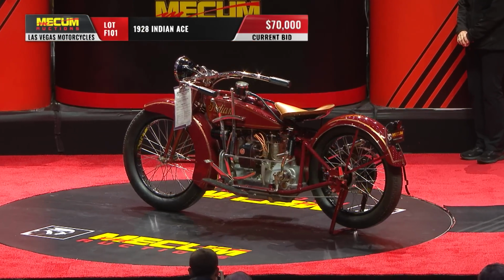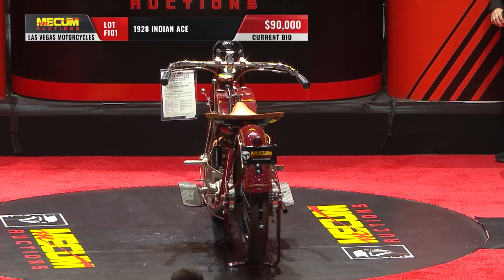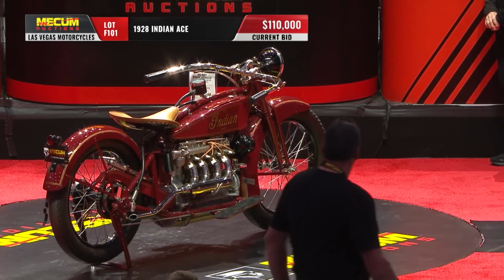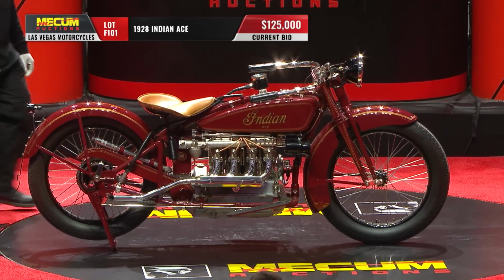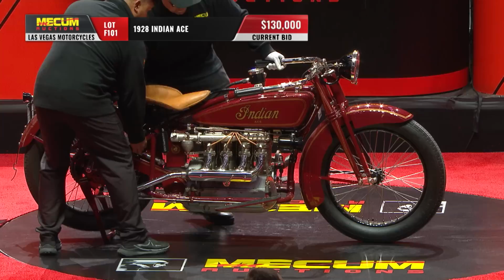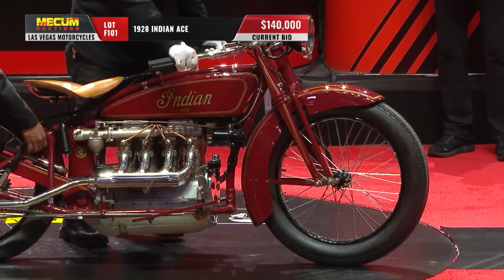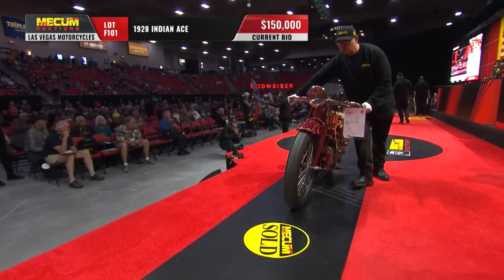1928 Indian Ace is up on the auction block. This is a one-year-only motorcycle. Indian bought the Ace brand, all the tooling, the blueprints, the parts, the rights. And the first year, 27-28, they began assembling bikes. They're basically purely Ace. And the next year, they put them in an Indian chassis with Indian bodywork. So this is a very, very rare motorcycle.